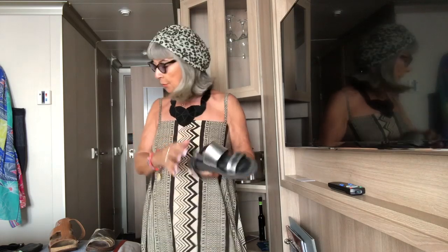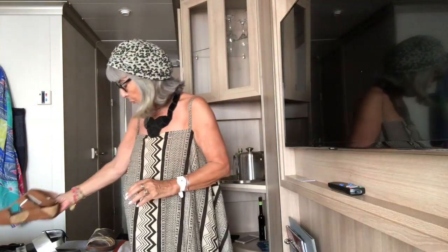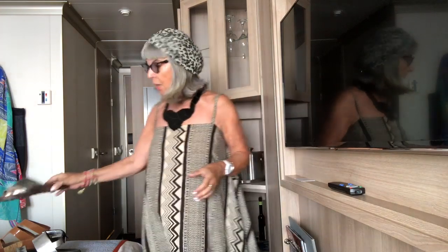I took my little silver sandals that are ancient. I took my fit flops, which are well comfortable and go with lots of other outfits. And I took my Mashulu favourite sandals, which actually looked really nice with this outfit. Okay, on with the next.